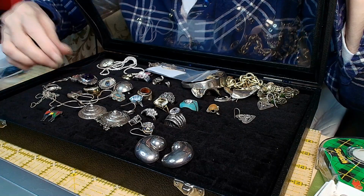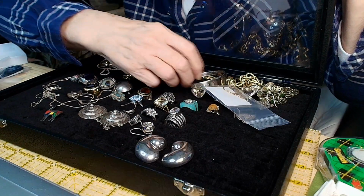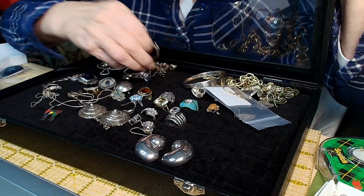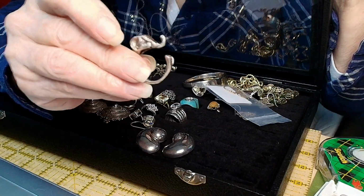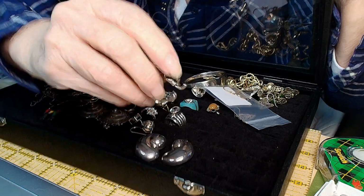Anybody else? I think that's it. Got everybody? Oh, we got some people hanging up here. We did that. Look at this guy. They make a bunch of these rings in different animals, but we have an elephant. It is adjustable, as you can see.